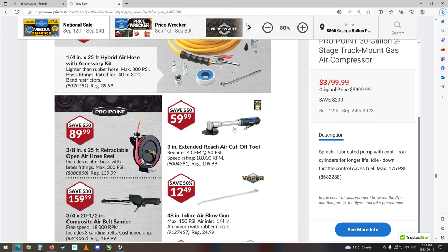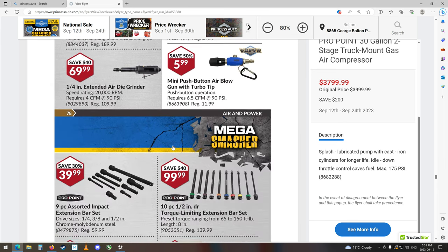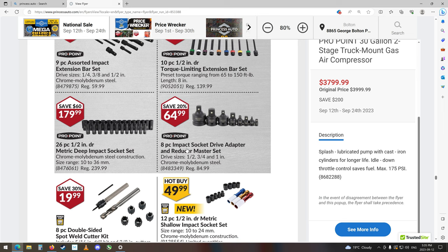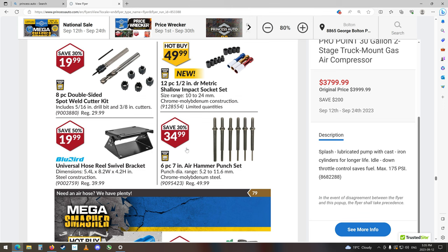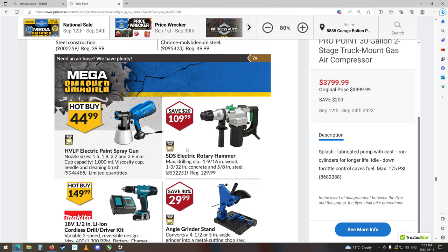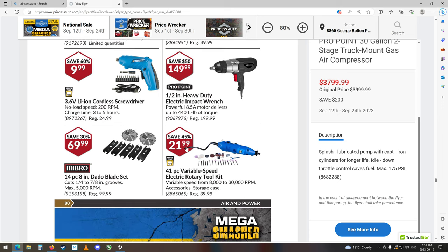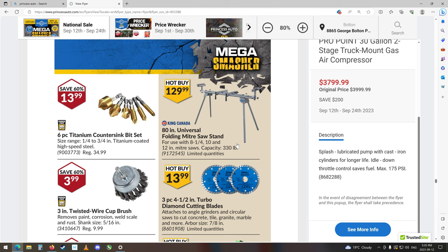Chucks, fittings. Oh, look at this. Long reach feller. More air tool stuff. That's all right. There's the torque wrench, or the torque limiting bars. Very nice. Metric deep impact socket set. Some other tools, electric tools and stuff. I don't really need anything like that myself. There's a nice little one for your saw. That's all right.